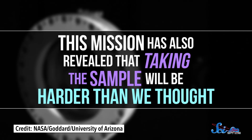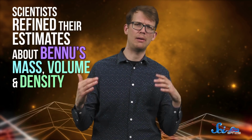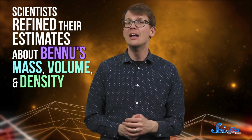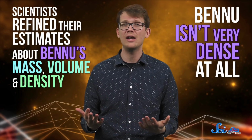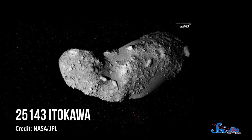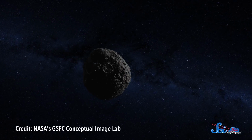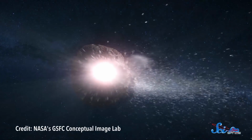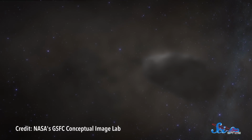Except this mission has also revealed that taking the sample will be harder than we thought. As part of their research, scientists refined their estimates about Bennu's mass, volume, and density. Like they had previously suspected, Bennu isn't very dense at all, which supports the idea that it's just a pile of rubble instead of a hunk of rock. That part wasn't surprising because other near-Earth asteroids around Bennu's size are like this too. During their lifetimes, these objects were likely obliterated through one or many collisions. Then over time, those rocks came together until they were one asteroid, tenuously tied together by gravity.